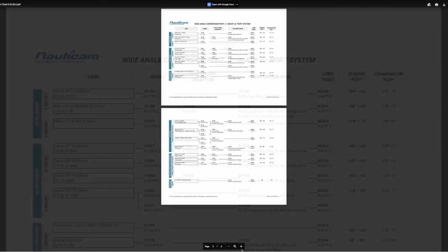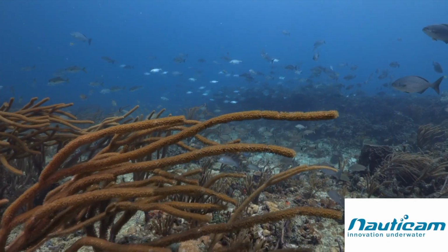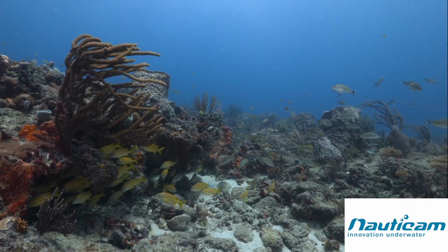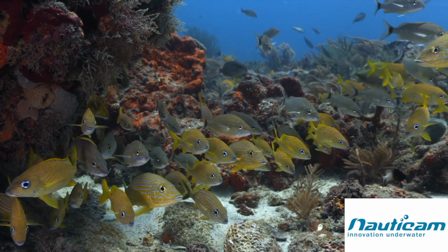Nauticam's premium professional optics allow for maximizing the image quality of the Z9. The WACP2, when used with the Nikon Z 14-24mm lenses, provides a stunning rectilinear 140-degree field of view and full zoom-through capability.